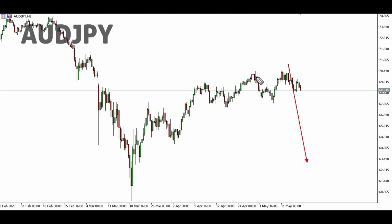AUDJPY. If you remember, for AUDJPY, from here we focused at a down move to reach this level, but instead we got this sharp down, then sharp up, and then this past week we focused at a down move from here, this level, to the downside. AUDJPY has given this sharp impulse. Now it's correcting to the downside.